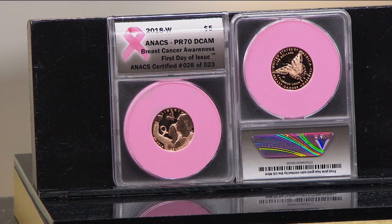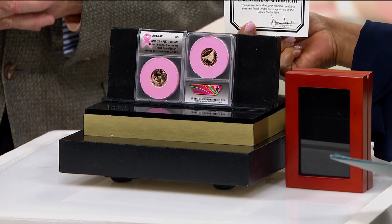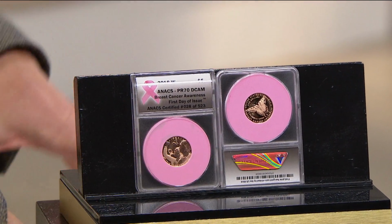You are getting, of course, the coin itself, which is the $5 coin, in the encapsulated case here. This is a very limited edition, I will tell you. It's a limited edition of 523 pieces. Already, people have been purchasing it. It's totally encapsulated. You get the certificate of authenticity. We include the wooden window box with this as well. But this is very interesting. Today's the first time that we did this.